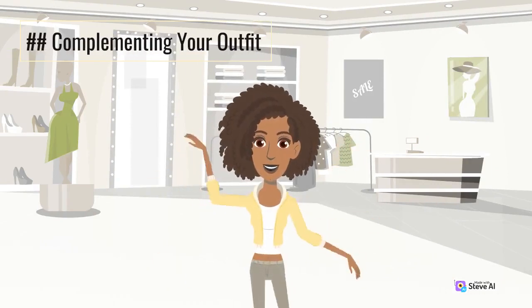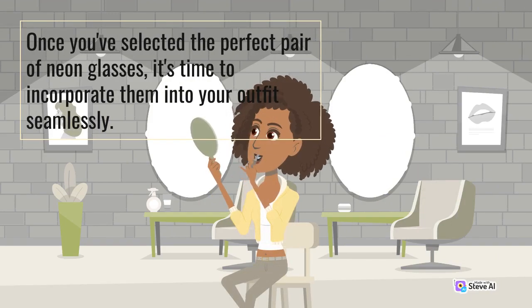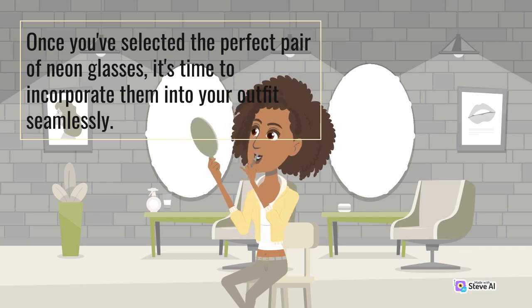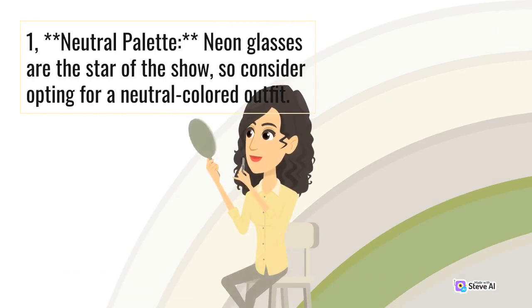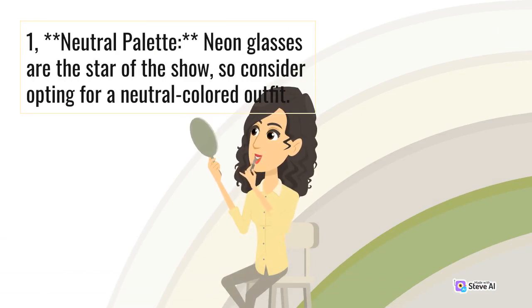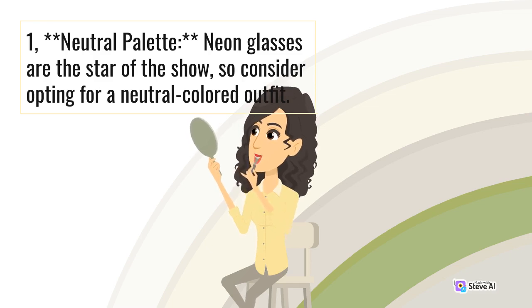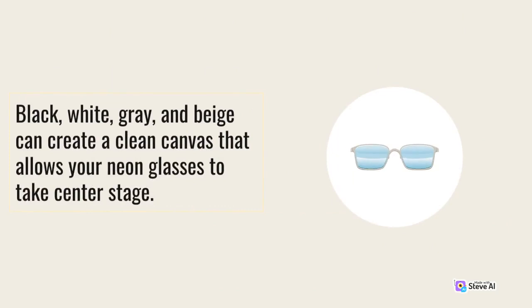Complementing your outfit. Once you've selected the perfect pair of neon glasses, it's time to incorporate them into your outfit seamlessly. Here are some tips to help you accessorize with neon glasses. 1. Neutral palette. Neon glasses are the star of the show, so consider opting for a neutral colored outfit. Black, white, gray, and beige can create a clean canvas that allows your neon glasses to take center stage.